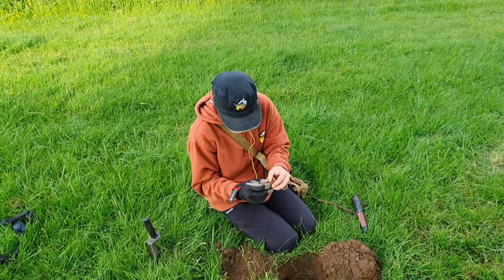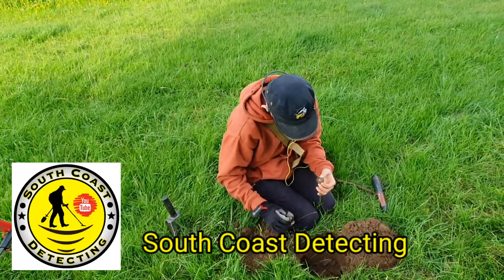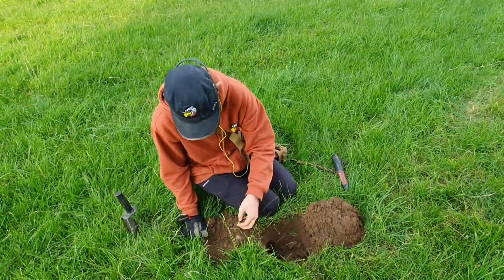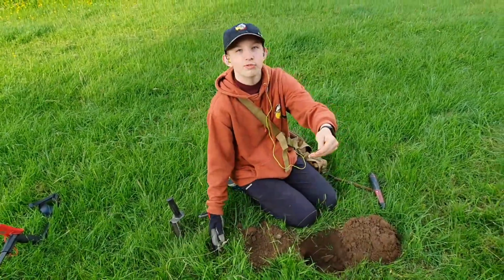2p. Well, Aaron from South Coast Detecting would be proud of you. Shout out to him. He's another of the reasons why Griff detects. That's a good one. It's a good imprint. He loves his imprints. Imprint Boy. He should change the name to Imprint Boy. The king of wrinkles.